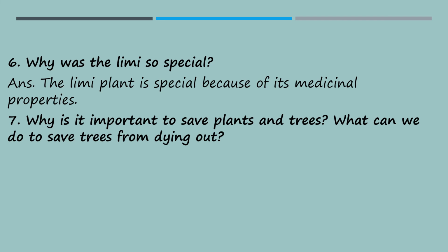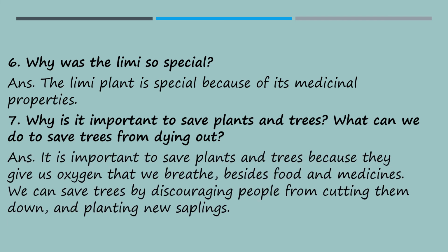Let us see here. So our answer must be, it is important to save plants and trees because they give us oxygen that we breathe, besides food and medicines. So children, the plants and trees, they give us food and medicine, and other than that, we get oxygen that helps us to breathe. So I repeat the answer. It is important to save plants and trees because they give us oxygen that we breathe, besides food and medicines. Now part 2. We can save trees by discouraging people from cutting them down and planting new saplings.